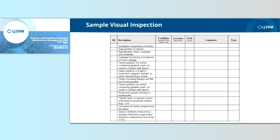So, we want to verify tag numbers. We want to look at the specification sheets to determine what materials are required for that unit. We're verifying whether there's leakage or evidence of past leakage. We're checking gaskets for contamination. We're looking at the glass surface, looking for whether or not there are scratches, chips, etches, or anything along those lines. We're verifying the mounting flanges are flat, faced, and parallel. And we're taking photos of this as well.